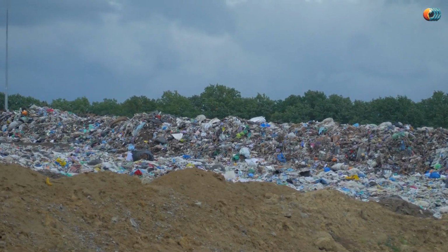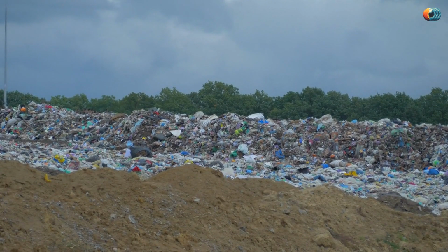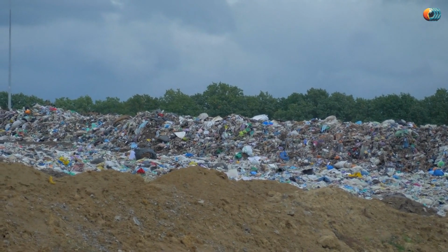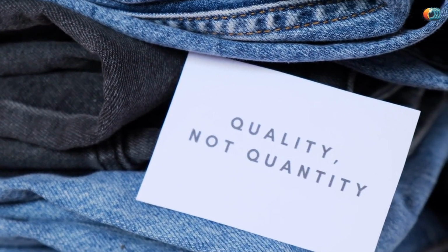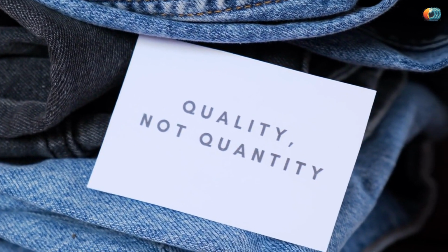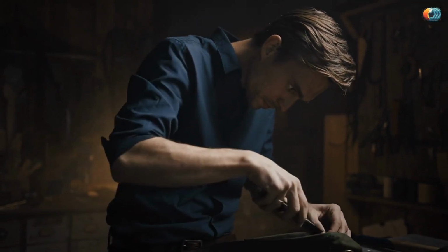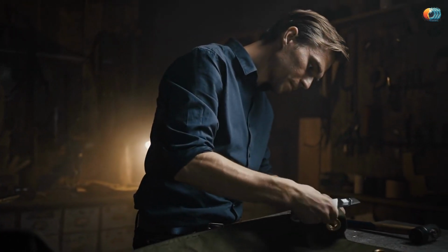This linear model of production and disposal means that clothing eventually lands in the trash, rather than returning to production loops. Not only does this add to the waste problem, but it perpetuates high emissions as production keeps ramping up to meet new demands. The absence of robust recycling pathways further locks the fashion industry into an unsustainable and carbon-heavy cycle.